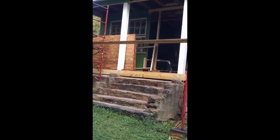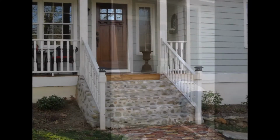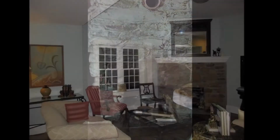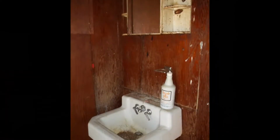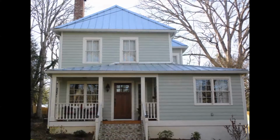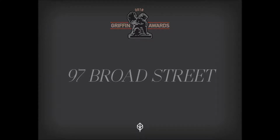When the front stoop and concrete steps were removed, they discovered the original stone stairs from 1927 that needed only minor repairs. The massive stone fireplace in the living room had been painted a thick, glossy brown, which took 3 weeks of strenuous work to remove. With the exception of a few hired professionals, nearly all the work to lovingly rehabilitate this home was done by the new owners.